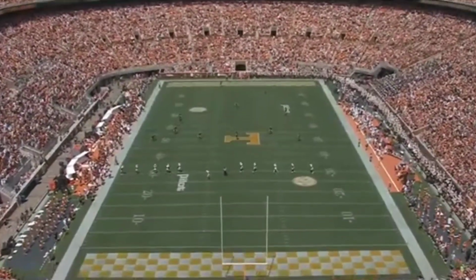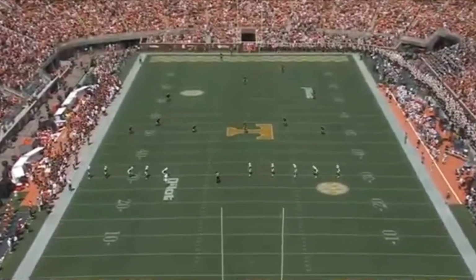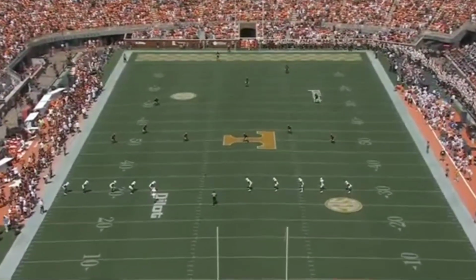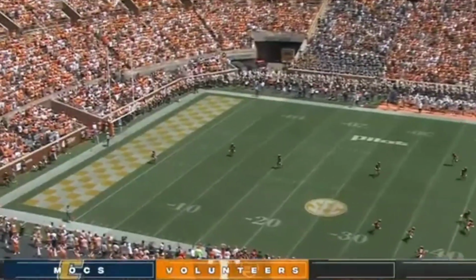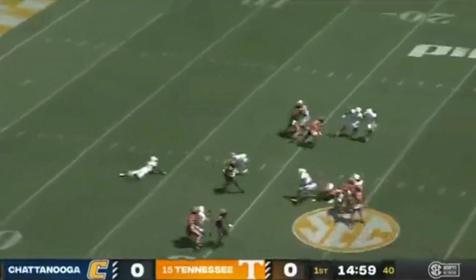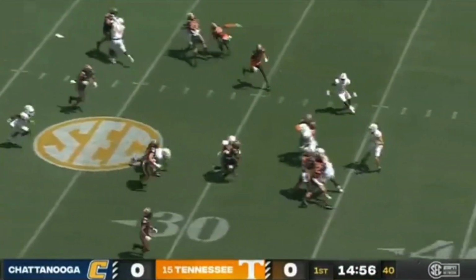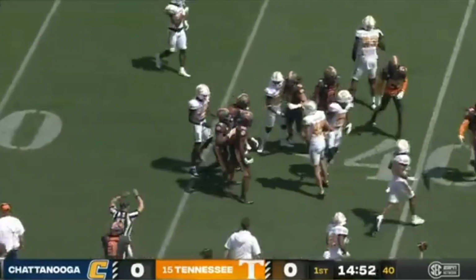Just look at Neyland Stadium rocking on Rocky Top to start the season. Alan Karajic will kick it to Cam Selden. Welcome back, college football. Selden at the goal line. Tripped up, but gets past the 30, up near the 34. To the field we go.